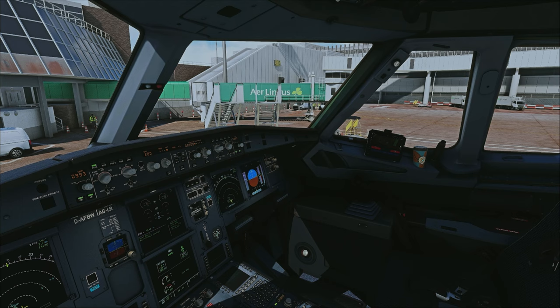Shannon Control, Lufthansa Cargo 8352, final 10 left, confirm clear to land. Lufthansa Cargo 8352, runway 10 left, clear to land, surface.